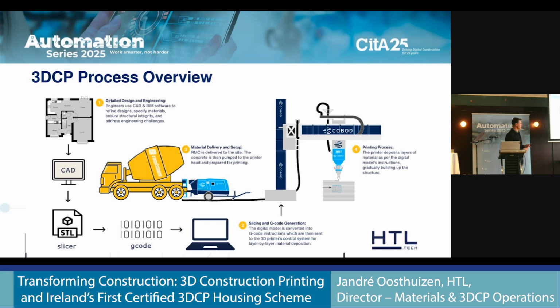And when that's ready, we get the ready-mix concrete truck to site. It deposits the material into a concrete piston pump that then feeds the material through a series of hoses up into our printhead. And at the printhead, it gets dosed with that accelerator to get the proper material properties that we require. And then from there, it builds up your structure layer by layer.